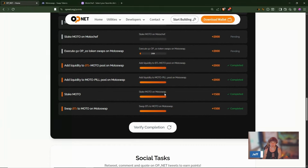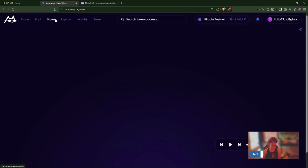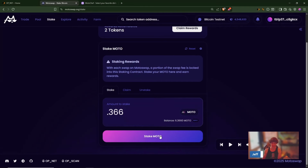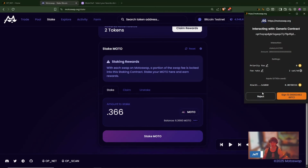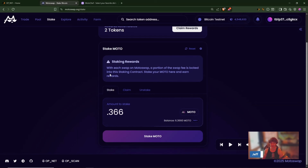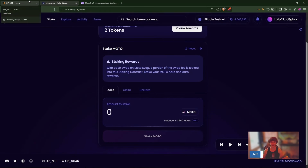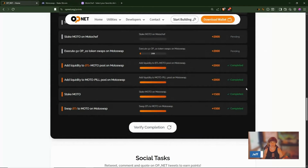All right, stake Moto. We will go in and stake Moto. Now that we have some of each token, we will go up here to stake, and you see Moto. So you can put in, let's put in 0.366 and we'll stake some of that. With each swap on Motoswap, a portion of the swap fee is locked into the staking contract. Okay, we've staked successfully. Now you have these rewards that can be claimed, but I will let those accrue, and that will be your stake Moto.